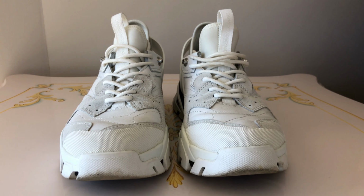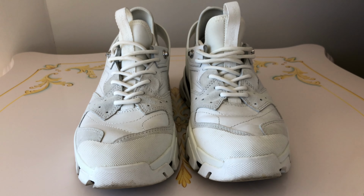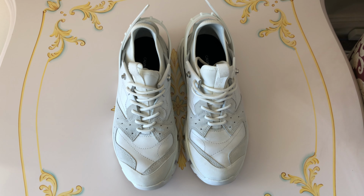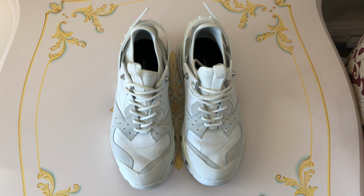That probably also has to do with the fact that the shoe is so chunky, so it doesn't bend as much. But I find that I have to tie my shoes really tightly to make sure I don't slide against the back of the shoe. I really don't like heel slippage, and it's something that always bothers me. So that would be my first con for this shoe. The heel slippage is just not really something I want in my shoe.